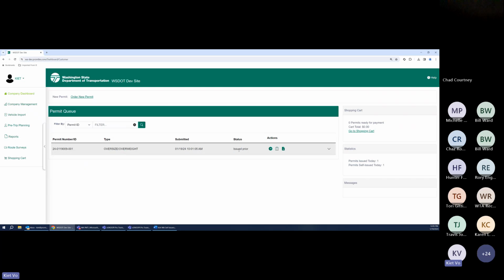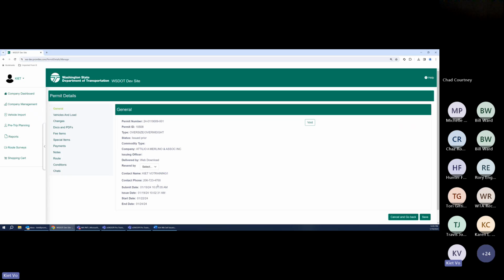And the status here is issued prior. What this means is the permit is issued prior to its start date. So right now it's technically issued, but it's not a valid permit because the start date is 1/22. That's the date that we had chose earlier. We're issuing it prior to the start date. So once 1/22 comes around, this status will change to issued. You just got to keep note that this permit's been submitted today. It was issued today, but it's technically not a valid permit until the start date.